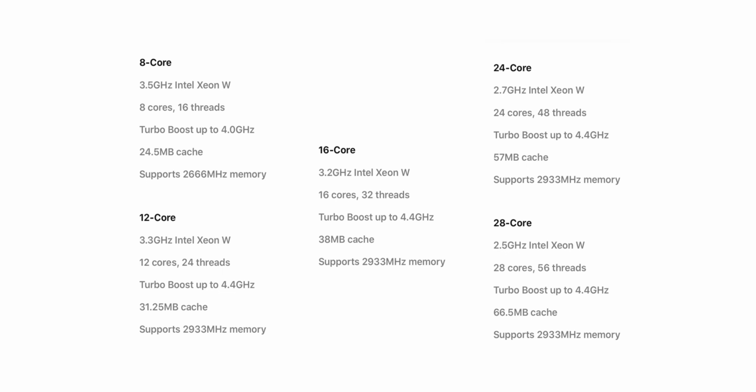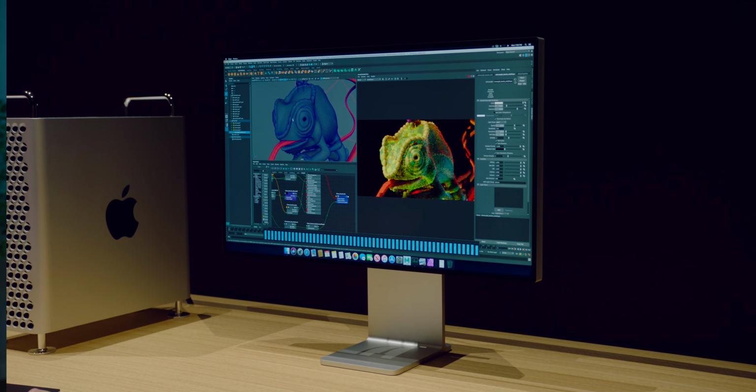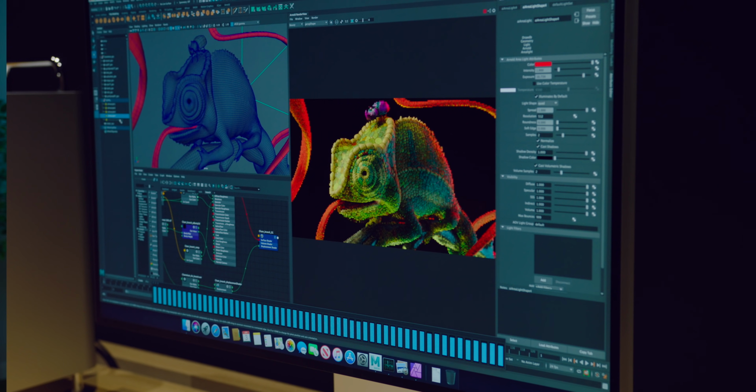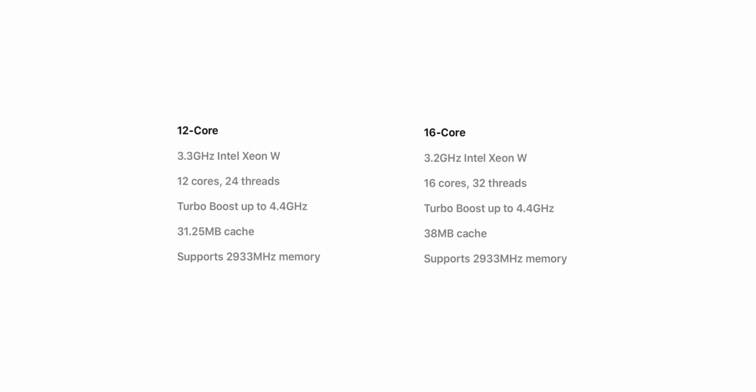And for that guy who's about to say you don't need 28 cores, you don't need 28 cores, but this guy definitely does. What's happening here is a 6K HDR Maya project, and if you look towards the bottom of the screen, you can see those cores being put to work, and that is a beautiful thing. Now, I would say the 12 and 16 core options are probably gonna be the sweet spot in terms of best bang for your buck.